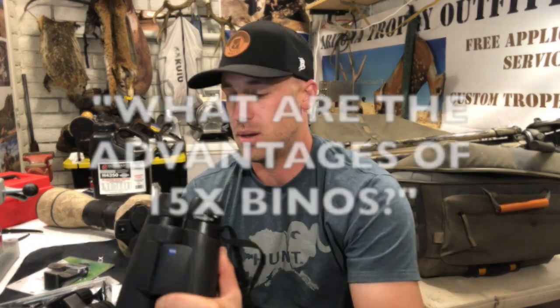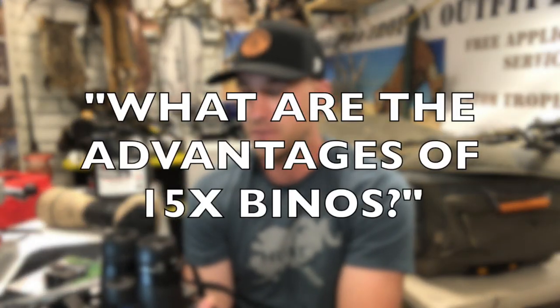What are the advantages of 15s? Okay, I love 15s. The advantages of 15s are you don't waste time messing with your spotting scope, so you can identify things clearer, easier right away. You can glass farther away and be very comfortable. There's no comparison between the 10s and 15s at a mile or 2 miles. There just isn't. You're going to see more clearly with 15s. That's just the bottom line. I don't care how good your 10s are. You cannot make up for power by buying better glass.